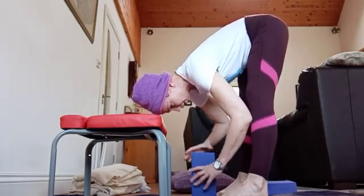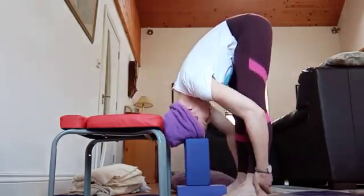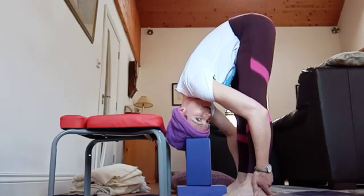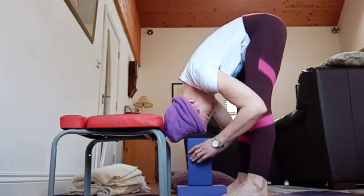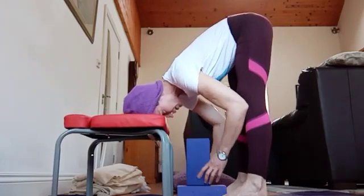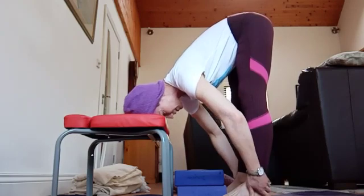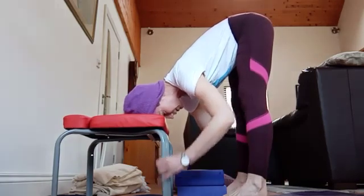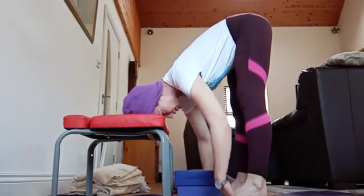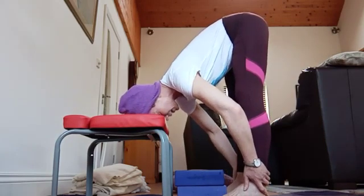If you need a lower height, you go to a lower height. So whichever is right for you, either lower or higher, it really doesn't matter. It's not a competition. It's about being in the right space for your own body. Your hands can be in a couple of different places, the back of your ankles, calves. They can rest on the chair. They can be on the ground, wherever it is that's most comfortable. And we're just going to rest here.